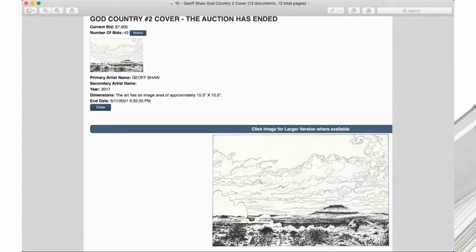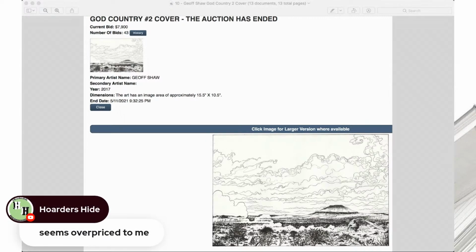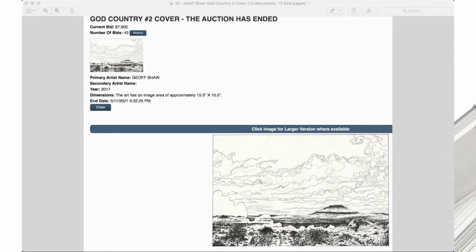And this one sold for $7,900. I feel like that's overpriced as well. I don't know if the God Country number 1 cover ever came up at auction or anything like that. I feel like a lot of these were bought directly from Jeff Shaw through Felix, because I believe Felix represents Jeff, so he does all of Jeff's art drops and commissions and whatnot. So I would imagine the God Country artwork was released through Felix for, I'm guessing, less than $7,900, but I don't know, because that's not an art drop that I was actively looking out for. It's a smaller, double page, 15.5 by 10.5. But I wanted to include it because I thought it was interesting, and the price was a bit of a surprise.